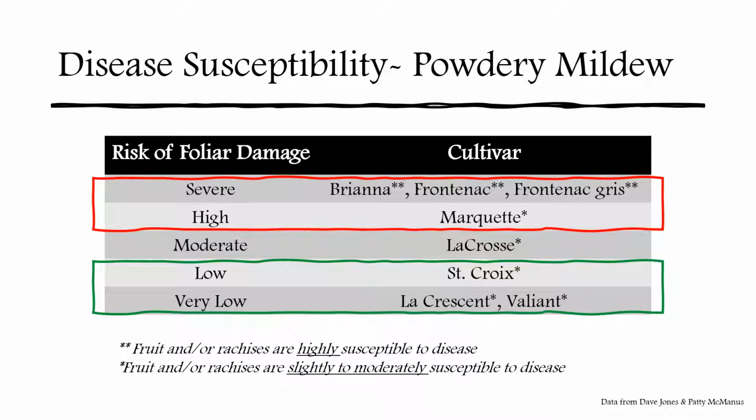And I just want to note that the asterisks next to the different varieties let you know about fruit and rachis susceptibility as well, rating going from high to moderate for some cultivars such as Marquette and La Crosse. And then on the very low side of things, we're seeing La Crescent, St. Croix, and Valiant, but we're also seeing infections not only on the leaves, but also on the fruits.